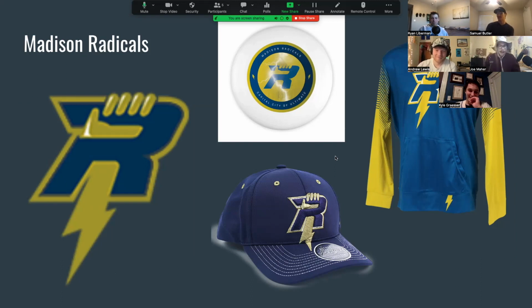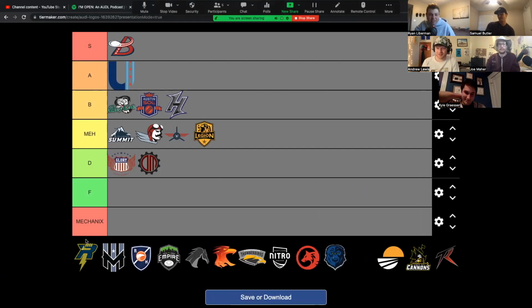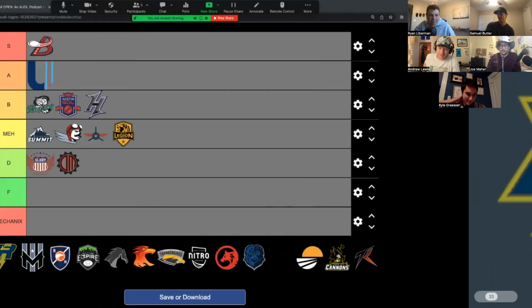All right. Okay. Rascals. I love the Rascals logo too. I don't know what it is about it, but I am into it. I don't get where the lightning bolt comes from because their name is just the Rascals, but it looks really nice. I think they suffer from the shade of yellow that they picked. It looks a little barfy, but I think it's cool. It looks better on that sun hoodie, where it's a different shade of yellow.